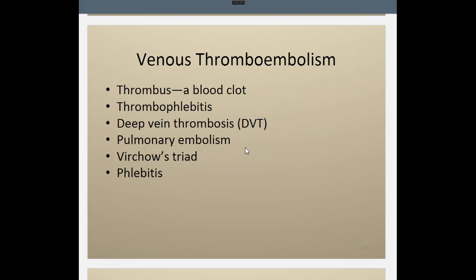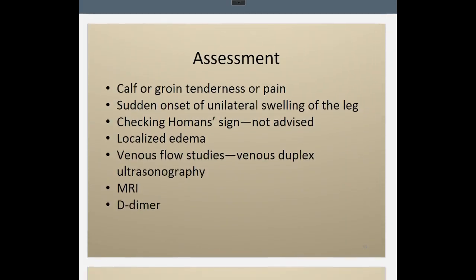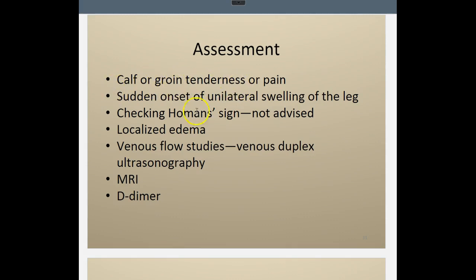Just to review your memory, there are three parts to Virchow's triad, and it involves stasis of blood flow, endothelial injury, and hypercoagulability. All right. These are just signs and symptoms of something that you may see when your patients develop a DVT in their lower extremity: calf or groin tenderness, Homans sign, but sometimes you can get false positives with that, so that's not a precise diagnosis of a DVT. MRIs, D-dimers might be abnormal.